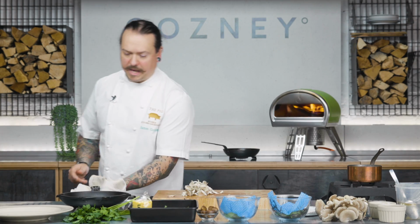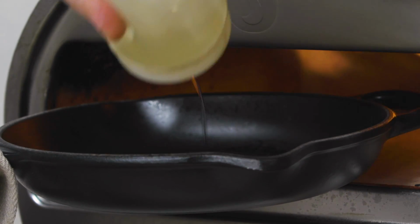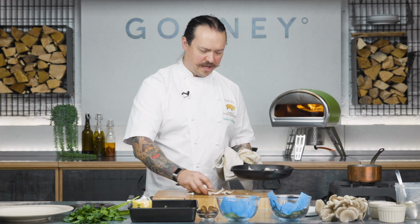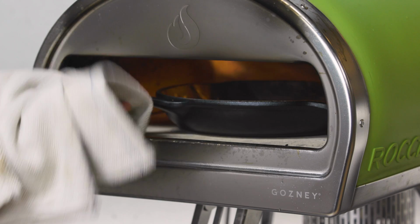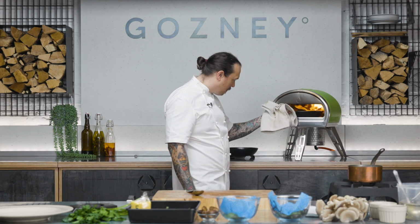Take a nice heavy bottom pan, and we're going to warm it up. A little bit of veg oil in there as well. You just want to see a little bit of smoke coming off of the oil, and that's the sound you want. They cook quite quickly in there. They've got heat from both sides, so you will get quite a quick caramelisation on these mushrooms. You want to sort of keep it centralised so you get those flames coming up the top as well.